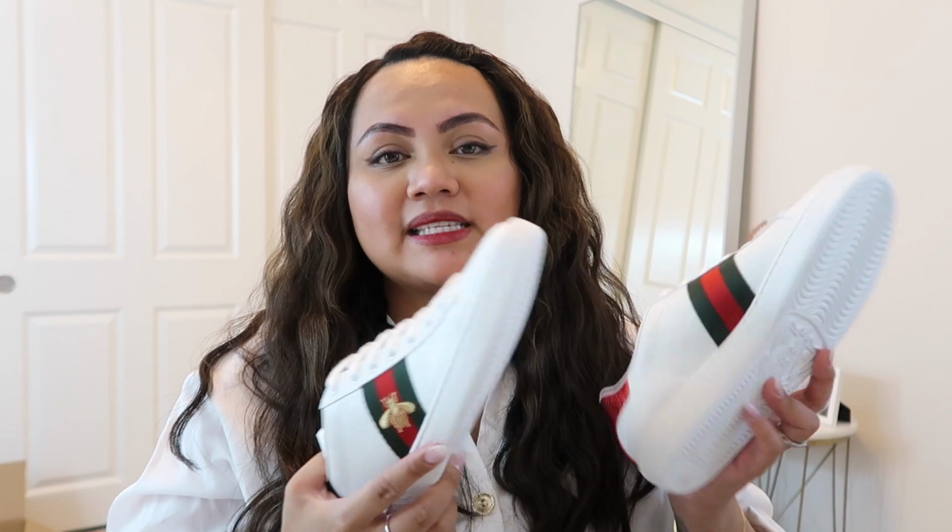I am actually looking at another sneaker that's a different print or design, and we'll see. If I like these, I might get that, but we'll see, guys. And I think that is it.